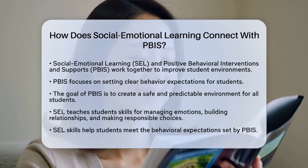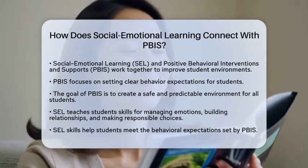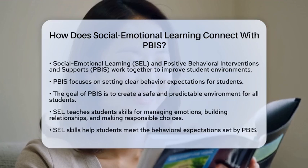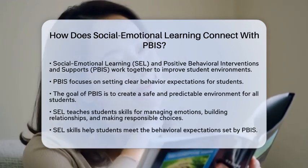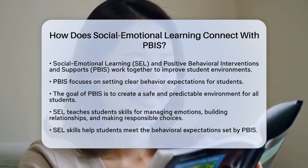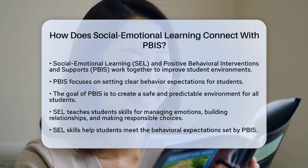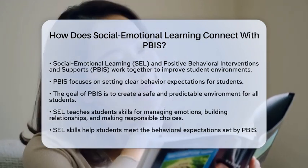Positive behavioral interventions and supports is a structured approach that focuses on setting clear behavior expectations. It aims to teach students how to meet those expectations consistently throughout the school day. The goal is to create a safe and predictable environment where all students can thrive.